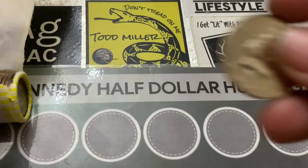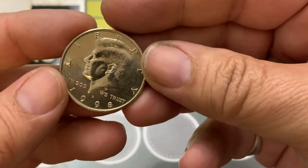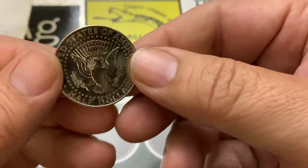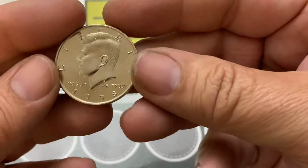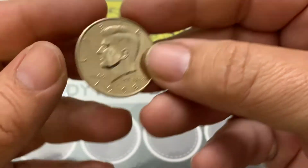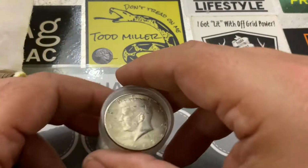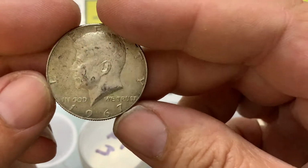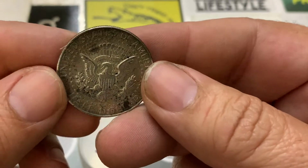So I did find this 1998 P, which is worth an honorable mention. It's in almost uncirculated condition. So we're going to save this to the collection. And of course, we did find silver. We found this 67 40 percenter.